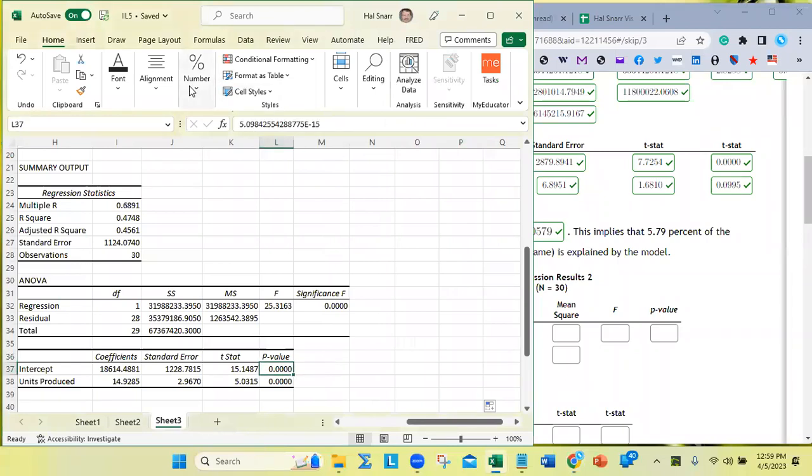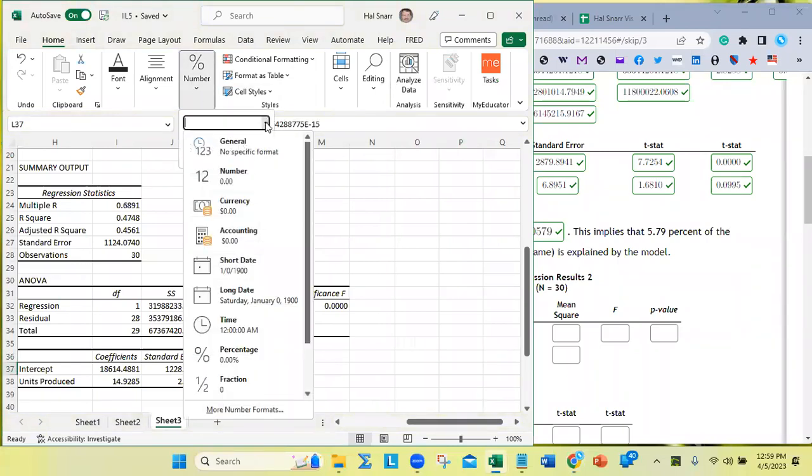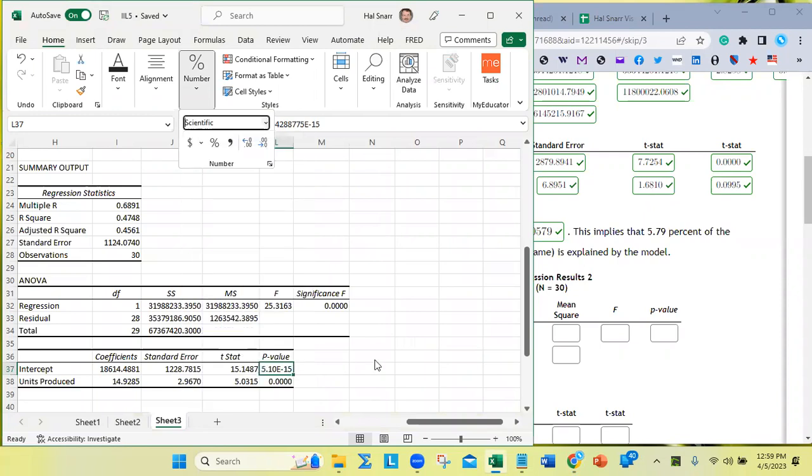Okay, I'm going to change this to scientific notation. All right, see that? I got scientific notation here, right? Does anybody have scientific notation and want to fix it? Everybody with scientific notation right here, right? E to the minus 15. Does everybody see that? E to the minus 15?